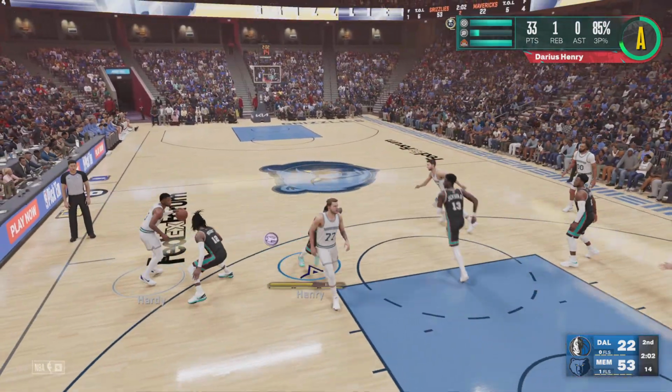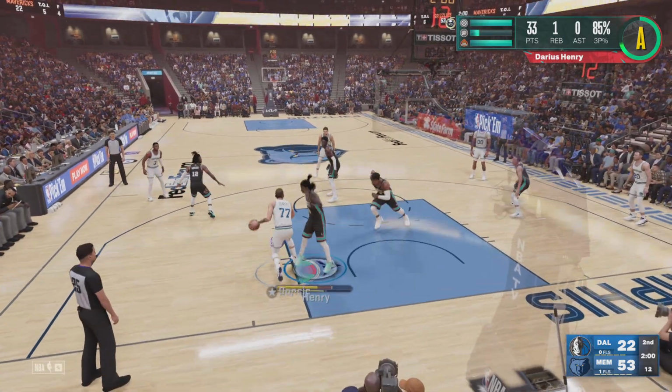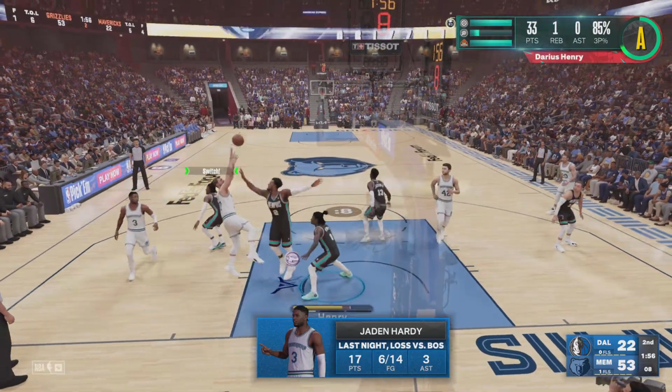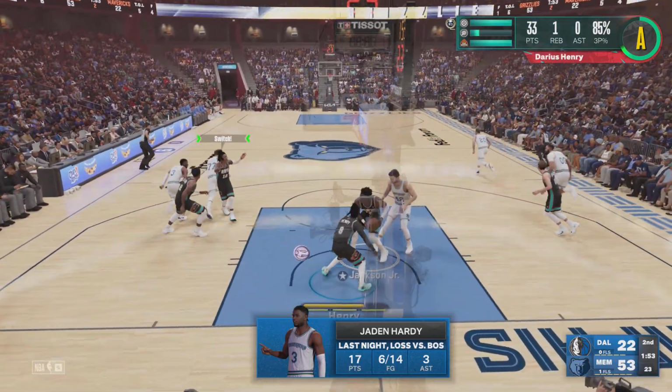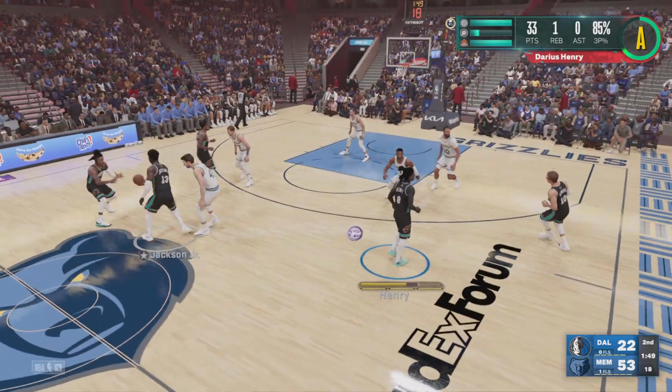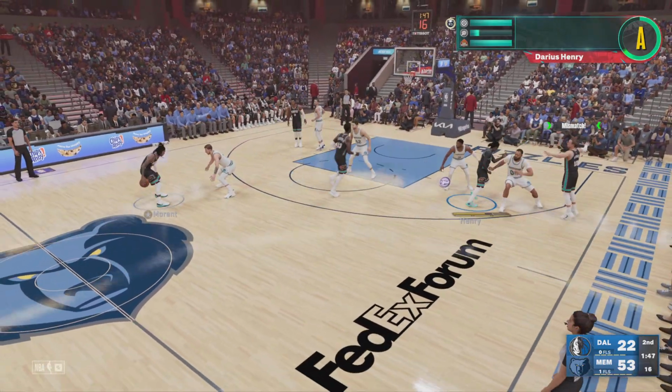And here's Hardy. 17 points for him last game against Boston. Fadeaway on the way, and he tries off the glass, but it's no good. For Memphis, they've gone 8 of 10 from the field here in the second quarter. You've got to like how they've shot the ball.